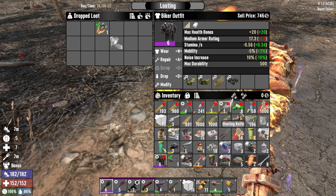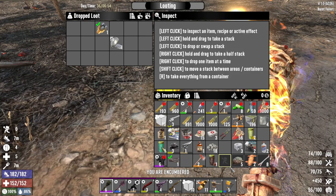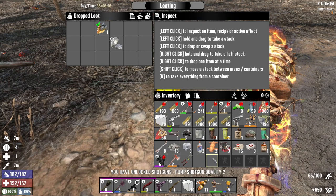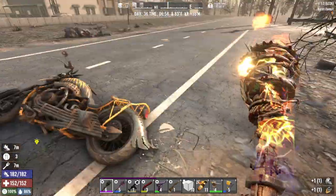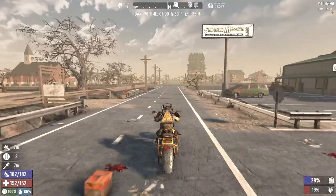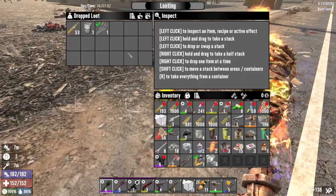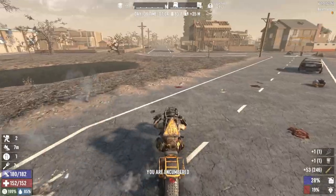You know what? Let's put on our nerd outfit and read these books. Any other books? There we go. Mechanical tools, quality. Tactical warfare. Oh, we can create the shotgun. We can create the M60. But if our base is gonna fail, it's not really gonna make a difference. Yeah. Well, ooh, our trees. That's disappointing. I've said it I don't know how many times now, but I'm irritated that it went the way that it went.